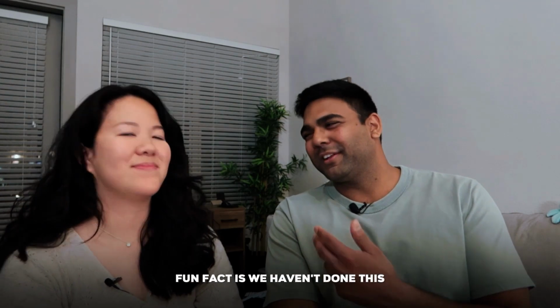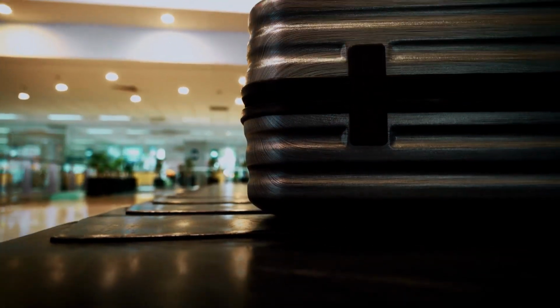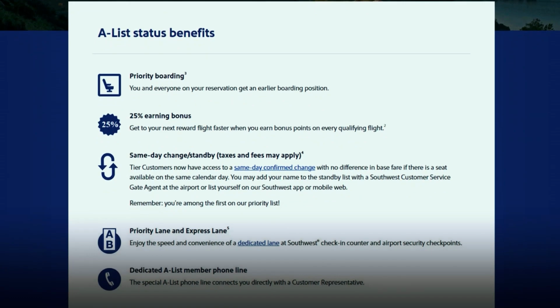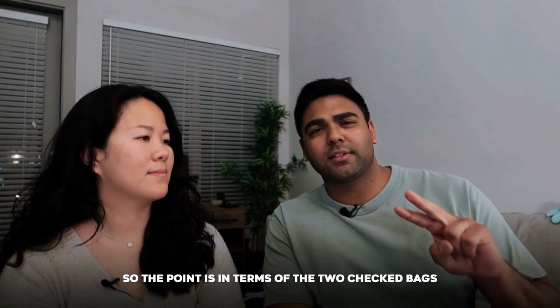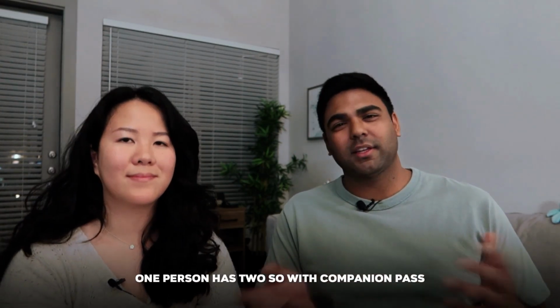Yeah. Fun fact is we haven't done this, but a lot of people with Companion Pass or otherwise, with Southwest, you get 2 checked bags for free and you basically sit wherever you want. In terms of the seating, when you check in, you're basically given a position in line. So if you're the first one to check in, you can probably have the best seat, or whatever seat you want. Southwest has 2 tiers, I think it's called A-list tier members, where you basically have status with Southwest, and then everyone else. So the point is, in terms of the 2 checked bags, the fun fact was some people will move across the country where one person will have 2 checked bags and the other has 2. So with Companion Pass, they take a couple trips, like a shuttle. Very interesting. When I heard that, I was like, wait a second, that makes a lot of sense, and there's a lot of bang for buck.